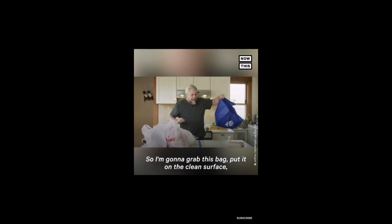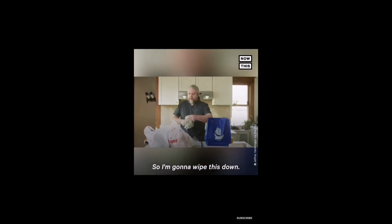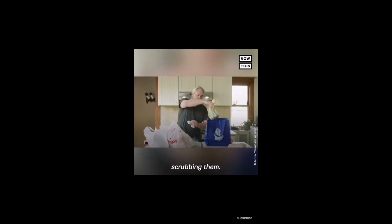So I'm going to grab this bag, put it on the clean surface, and I'm going to just dump their groceries into this bag. So I'm going to wipe this down and make sure that your rag is good and saturated with disinfectant, because you've got to be putting that disinfectant on these groceries, and you've got to be making sure that you're scrubbing them.